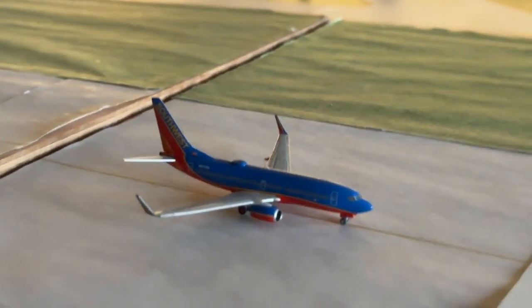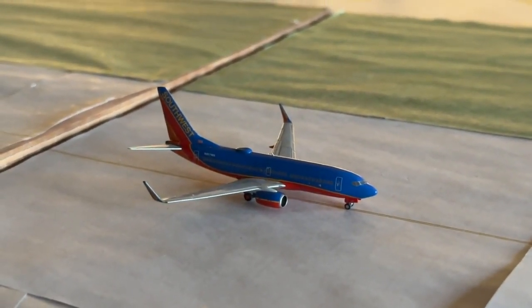And let's go ahead and get some of these taxiing planes like this 737-700, which is also coming in from St. Louis.